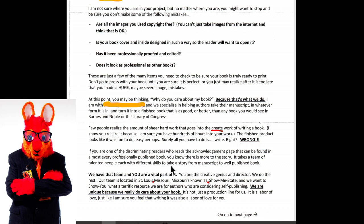Anyways, it takes a team of talented people, each with different skills, to make a story from manuscript to well-published book. We have the team, and you are a vital part of it. You are the creative genius and director. We do the rest. We are your lackeys. I added that. That's not in the letter.